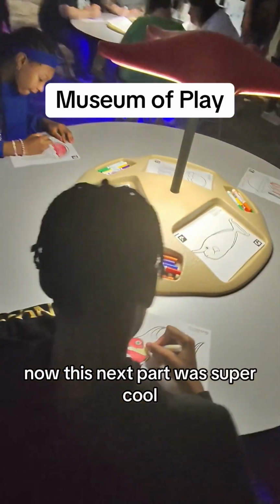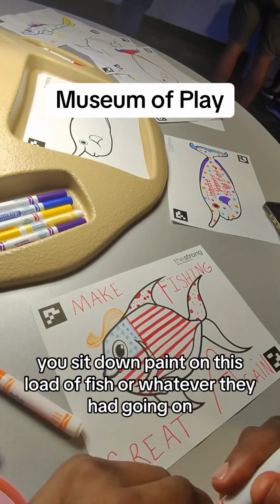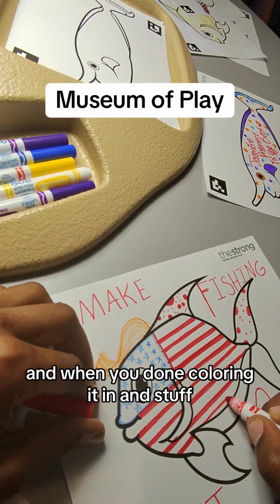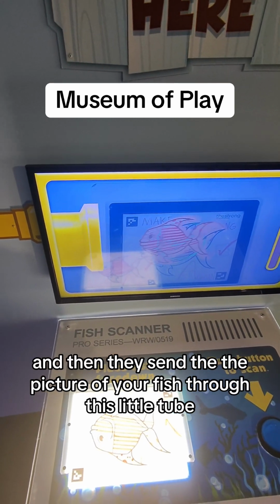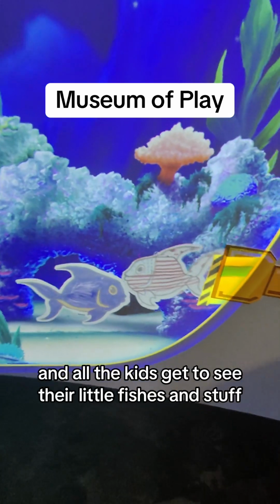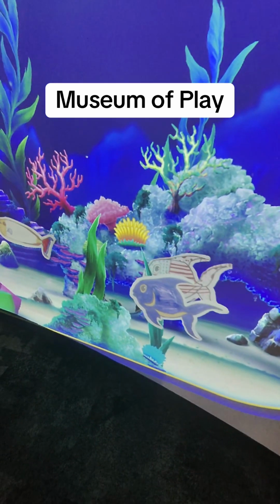Now this next part was super cool. You sit down and paint on this little fish or whatever they had going on. And when you're done coloring it in, you go put it on this scanner and then you push this little button and they send the picture of your fish through this little tube and run it all the way over to these little projectors, and all the kids get to see their little fishes. I thought this was real cool.